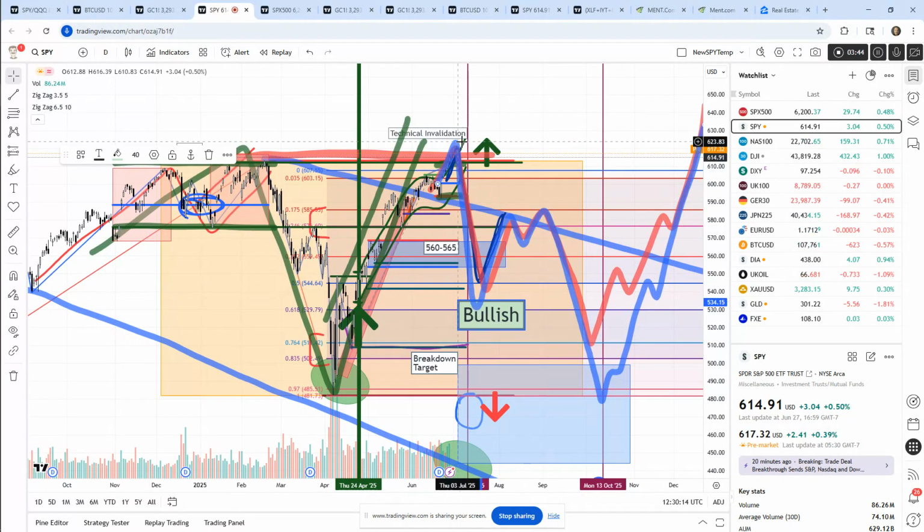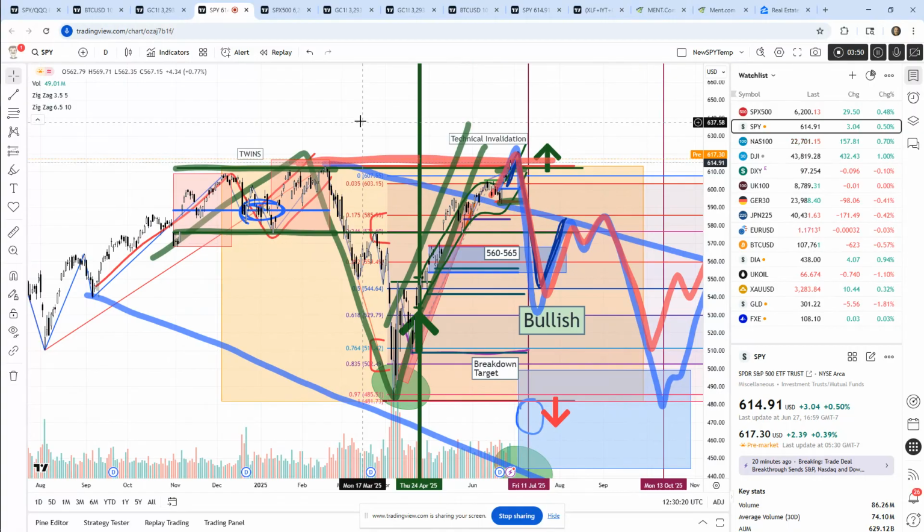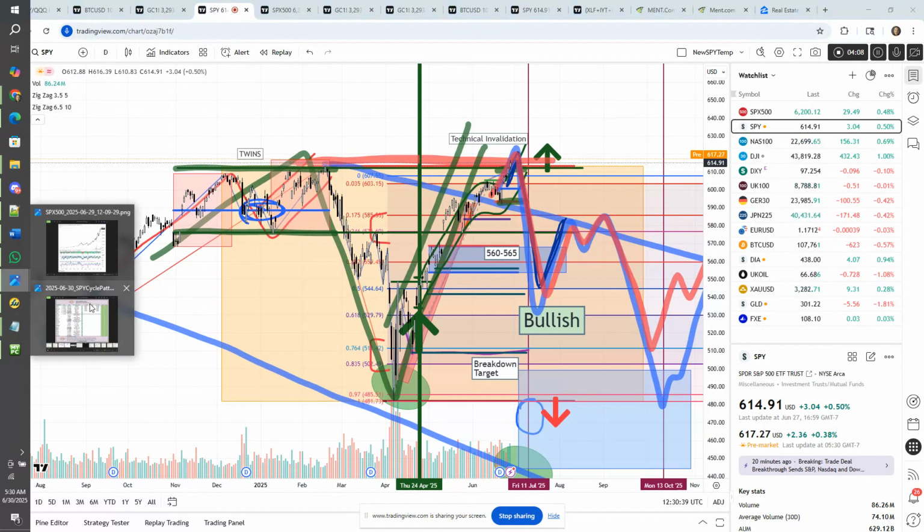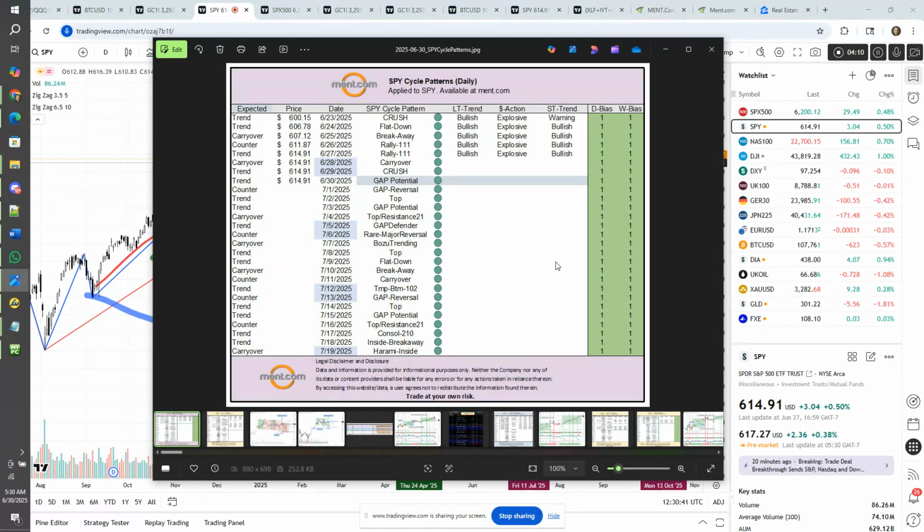And where we're at up here at these ultimate highs, it's a very unusual setup. I did a video last week talking about these twinning patterns and how this setup actually took place over here. We're in a very unique scenario. I wish I could give you more information, but these are just the daily cycle patterns and what you should expect. So I did change the color of this.